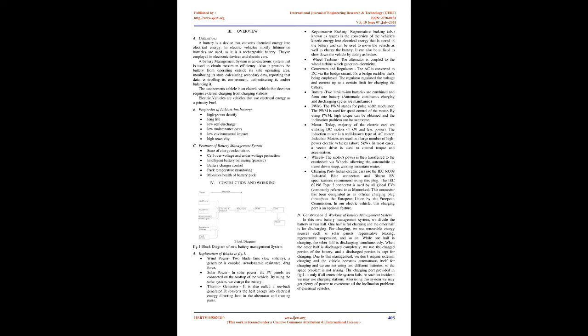B. Properties of lithium-ion battery. High power density. Long life. Low self-discharge. Low maintenance costs. Low environmental impact. High reactivity.